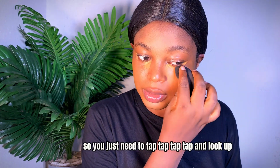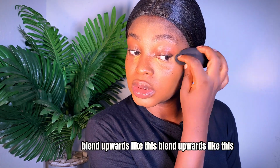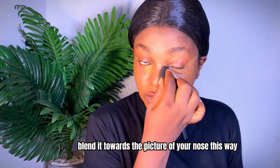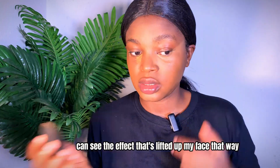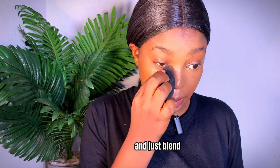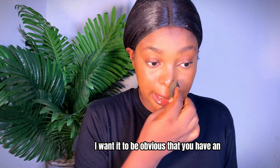So you're just going to tap, and look up, blend upwards like this, and then look up, blend under your eyes, and blend it towards the bridge of your nose this way. You can see the effect, it's lifted up my face. You want to do the same thing for this side, and just blend. Like I said, you don't want to blend totally like you're blending your foundation. You want it to still be obvious that you have a highlight going on there.